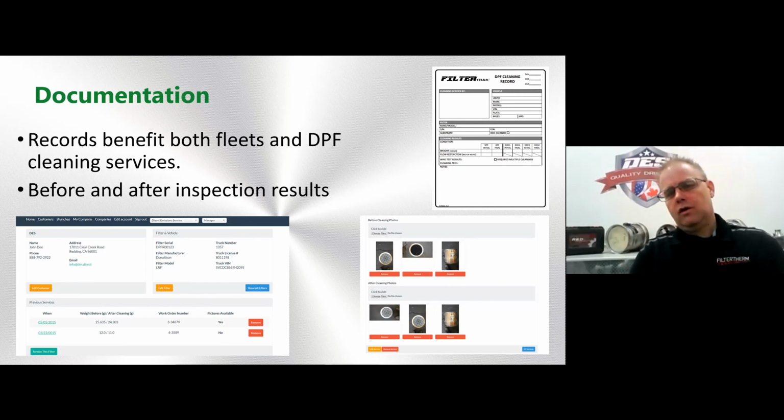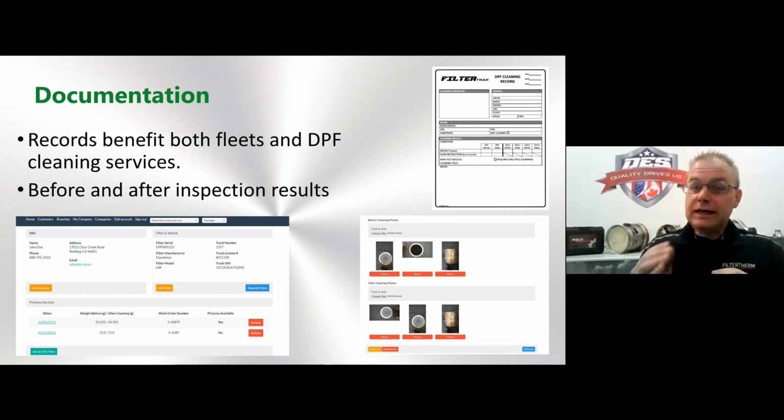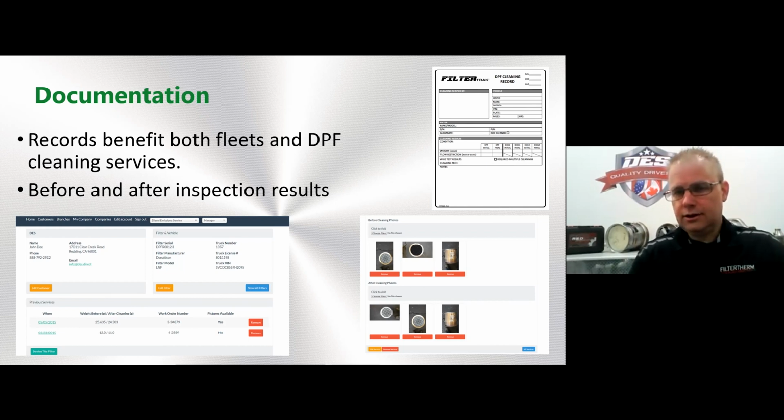So documentation also covers you. It covers you as the cleaner. You make sure your process is working correctly. A lot of times, if one of your machines isn't working right, you'll see it in the data that comes out at the end of the cleaning. So we can catch if something is going wrong with one of our machines. And heaven forbid, if there's ever a legal issue, it's no longer your word against their word. If a bad DPF goes back on a vehicle, or if you get bad filters from the start, you've documented that and you were able to prove that you told them it was a bad DPF.